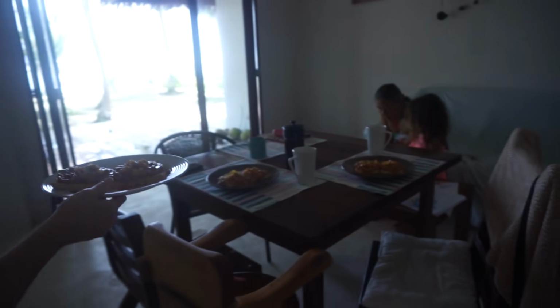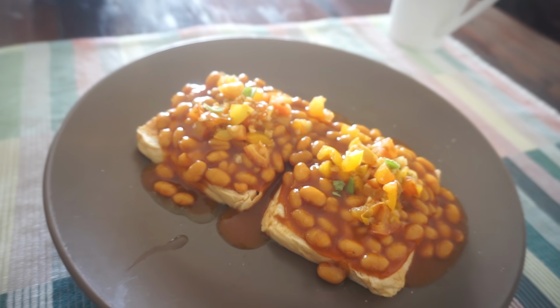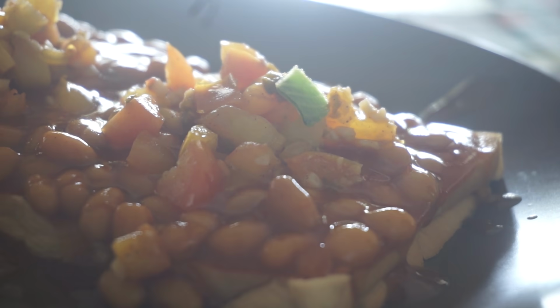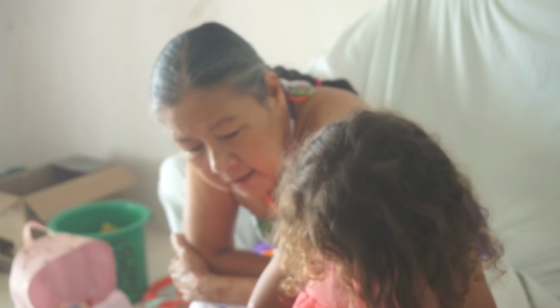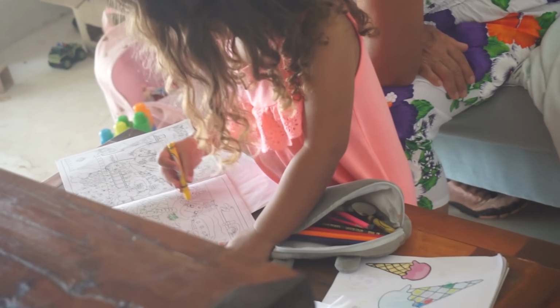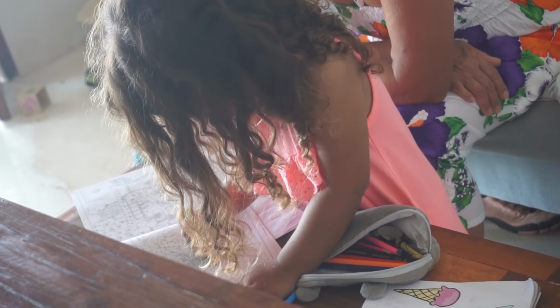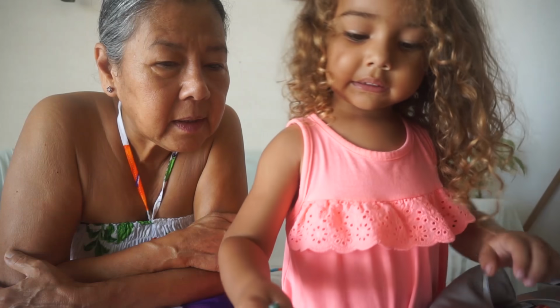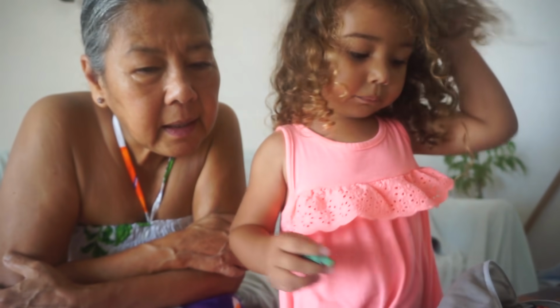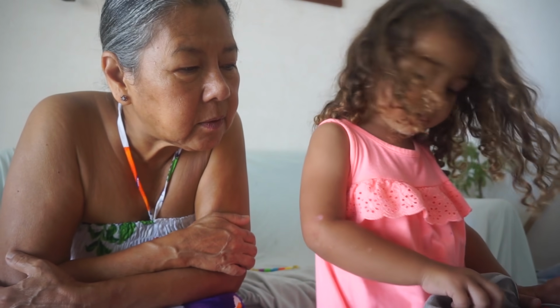And it's breakfast time. Mummy made us beans on toast with like a little salsa on top. There's some fresh oregano leaves on there too. They smell amazing. Papa's doing some drawing with Story at the moment. Well, they're doing some colouring, I think, on Story's colouring books. Yeah, we're going with the yellow today. I can see a couple of coconuts underneath, I think. Yeah, that's brown.